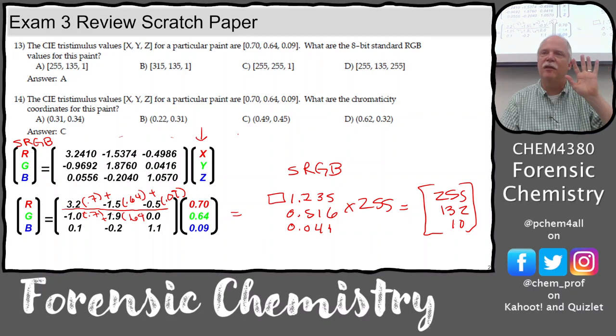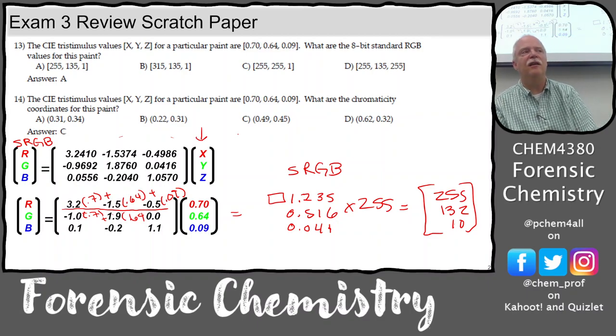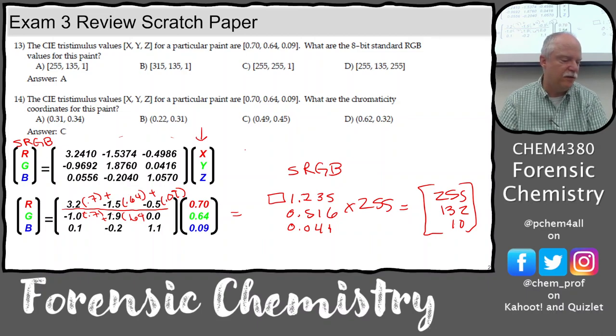So you've got to do the matrix left multiplying into the X, Y, and Z values, not the other way around. You still got an answer that was closest to A if you did it the other way, but it's not right. So this is the way you do it. Now notice I left this one at 315, so that one was not truncated at 255, and so that's not right, because it can't go over 255. If you were to multiply this 1.235 times 255, you get 315.